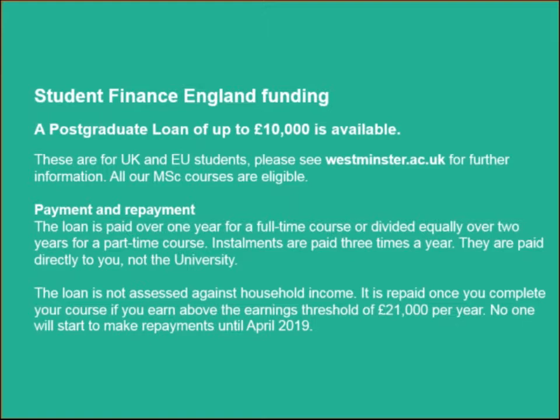And so if you are looking to apply for the postgraduate loan, what you can do is go to the gov.uk website and read more and make the application. So it is not assessed against income, so it's not means tested. It is repaid once you earn over £21,000 a year after April 2019 if you choose to do a full-time course this year.